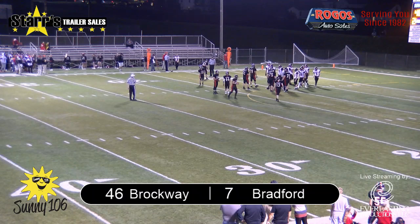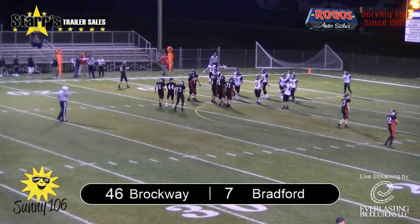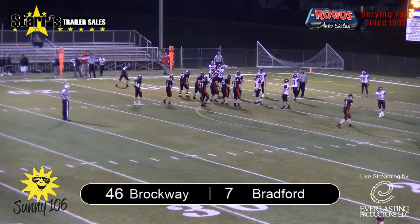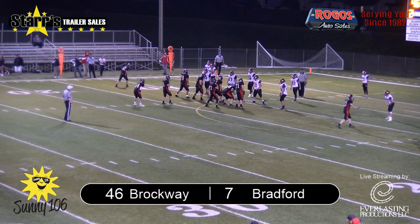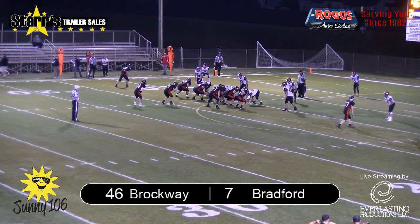Brockway in the lead on this, their homecoming night, 2019. Got a slot to the near side this time. A lot of new numbers in there. Max is Brockway's getting some younger kids playing. Connor Ford is back at the quarterback position. Rickman is behind him, and Rickman will get the carry over the near side here.